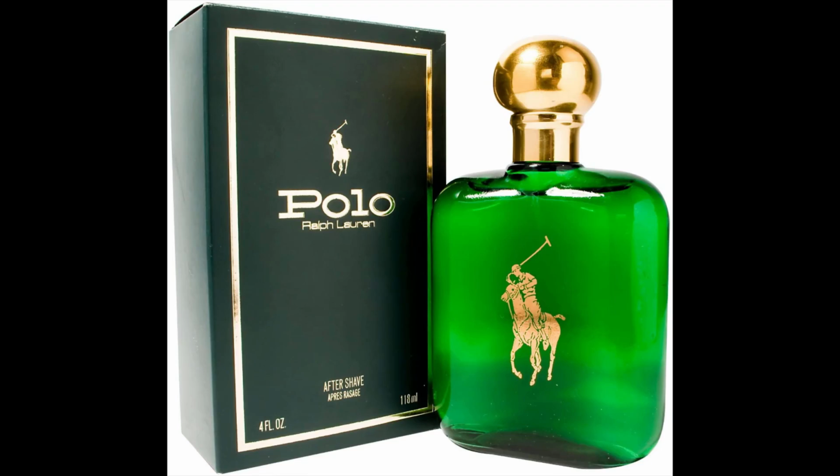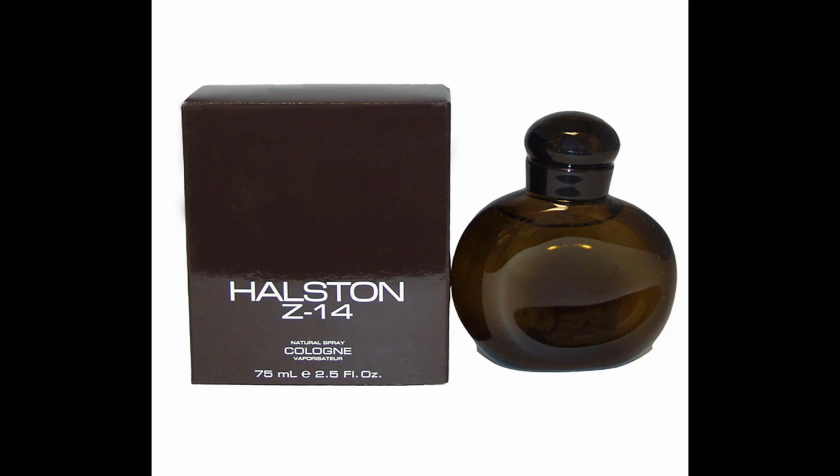There's no oakmoss here, but this is inspired by two fragrances. Now, I haven't smelled either. One is Ralph Lauren's Polo Green, and the other one is Halston Z14. That's what you will read a lot. So I couldn't give you a point of reference whether it's true or not. You'll have to try it yourself. I haven't tried either of them.